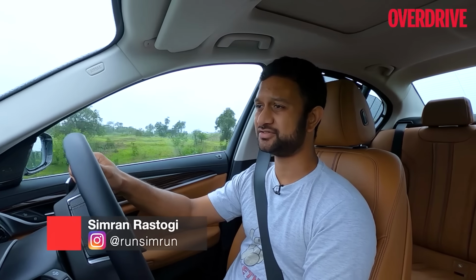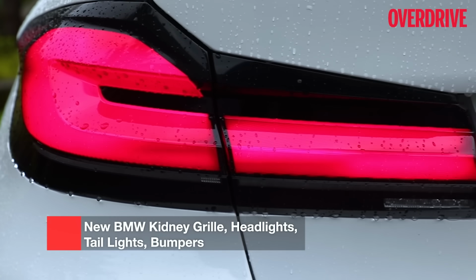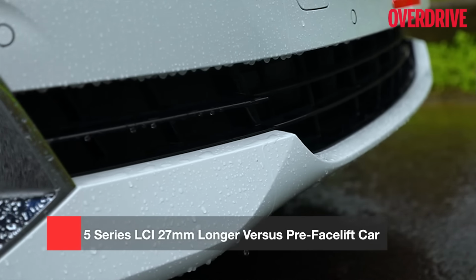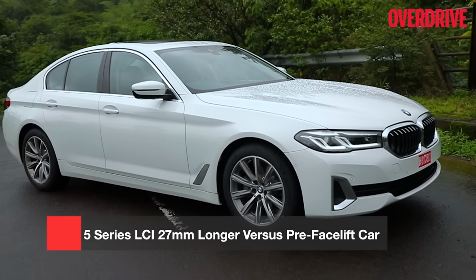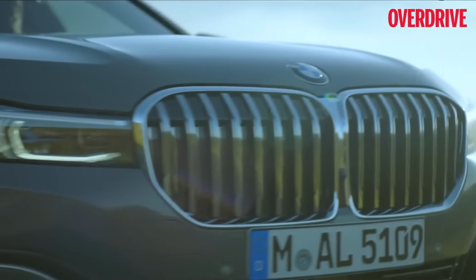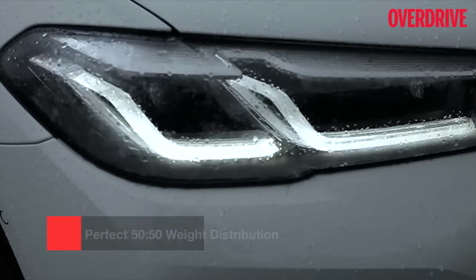There's new headlights, there's a new grille, there's new bumpers, and around the back there's a changed diffuser section in the rear bumper and a new LED taillight signature. It keeps the 5 Series looking sufficiently fresh, and in fact, from the front, it does look significantly sharper, even though you can't put your finger on exactly why. It's when you look at the details that you realize that those headlights do resemble the new 7's headlights, and that's definitely a good thing for the 5 Series buyer.